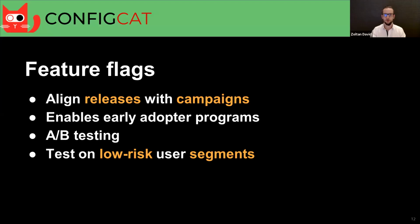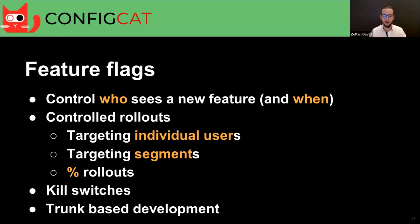Besides, these feature flags give you the ability to align your product's feature releases with marketing or sales campaigns by allowing you to control who and when sees your new features. Furthermore, they enable early adopter programs, A/B testing, and basically they allow you to test on low-risk user segments or user groups first. They do this by allowing you to control which of your users see your new features and when they see it. They give you the ability to do controlled rollouts by targeting either individual users or well-defined segments of them, or maybe to do random percentage-based rollouts.